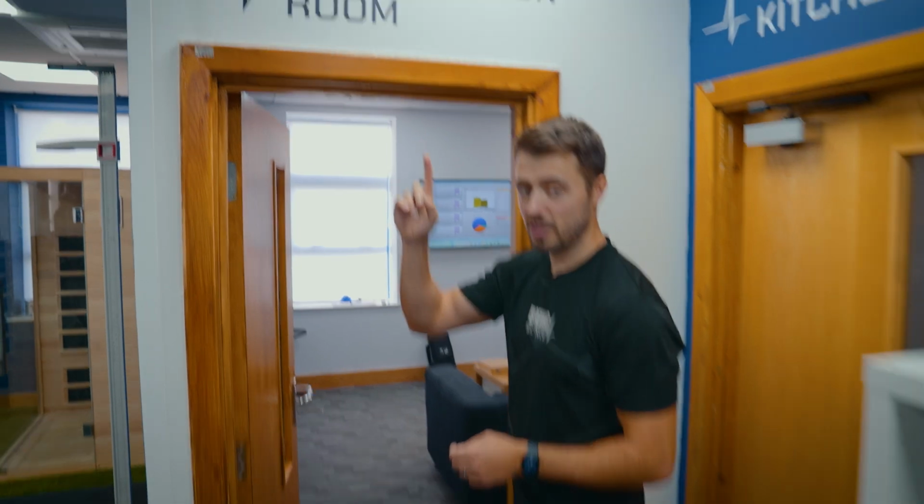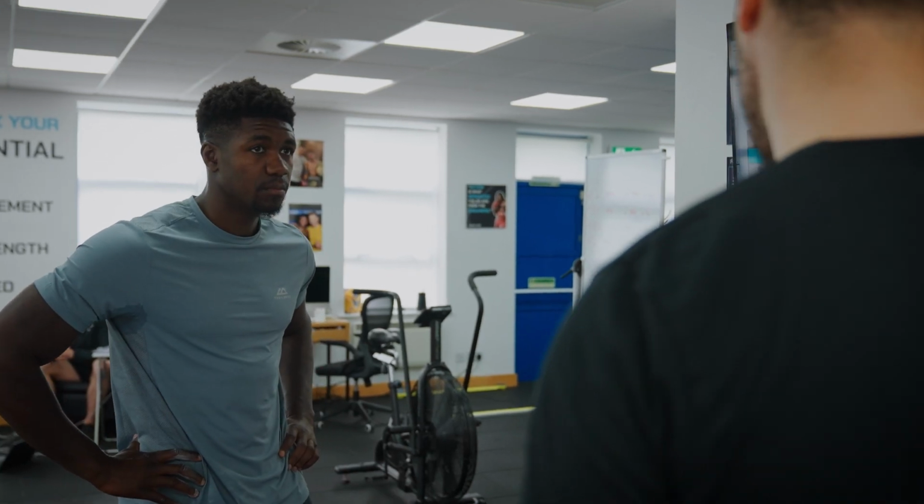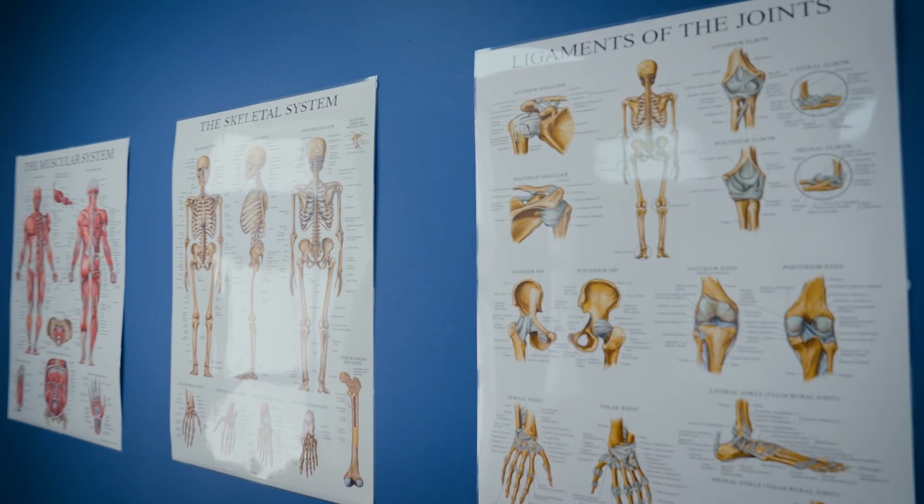Okay, the next room is a consultation room. So this room is a space for consulting, for us to have our meetings, and also it's a space for the staff to chill out and also get their work done as well.